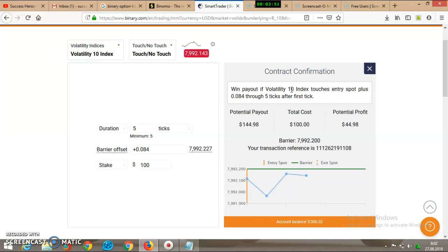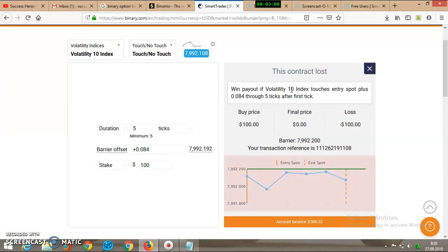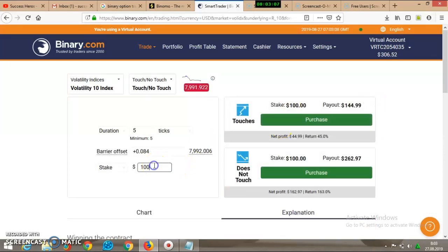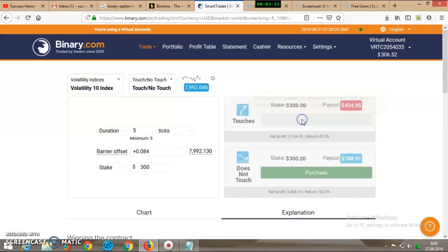Wow, this one is a risky part. Oh, damn. Why the network? Oh, I lose this one. I'm back to 300. But there's still another 300. What I'm getting is almost four something. So I'll just wait for it to go down a bit, and then I place my trades.